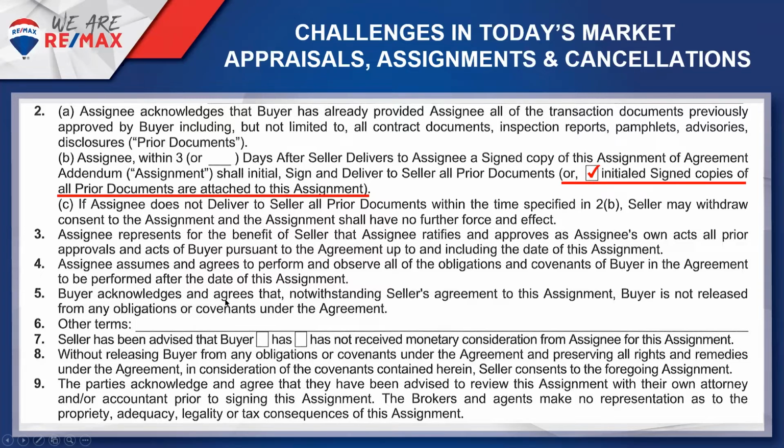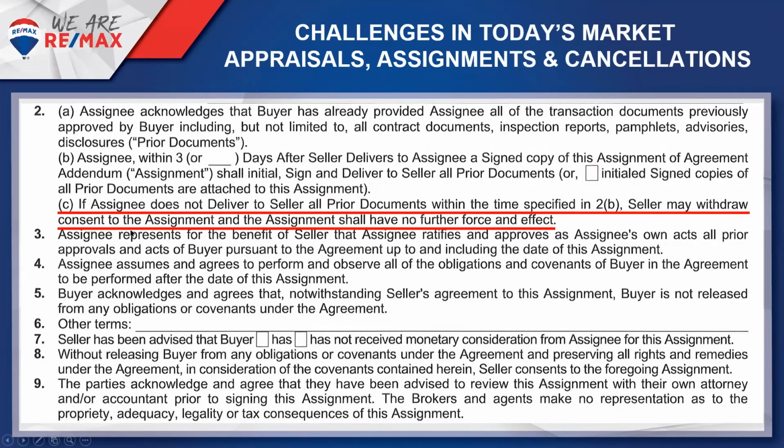So a real proactive agent says, okay, we're going to add mom to the contract. So I had mom sign all the disclosures. Here you go. So that's certainly an option. I can tell you, I don't see that very often, but that's one way to do it. Now, this is very important, because we want that assignee to be on record, especially on those disclosures.